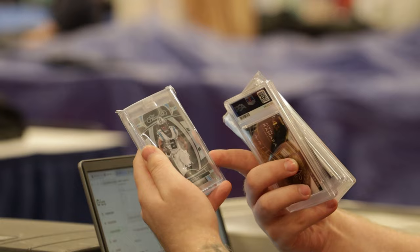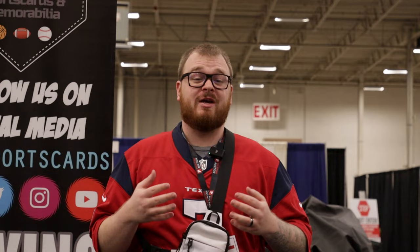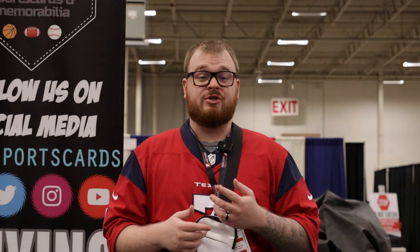Alright guys, so that is a wrap for day 2 here in Chantilly. An absolutely crazy day where we bought 2 game-worn shields of 2 of the game's best, past and present. It was an absolutely crazy day. CJ Stroud autos, CJ Stroud, bunch of CJ Stroud stuff.